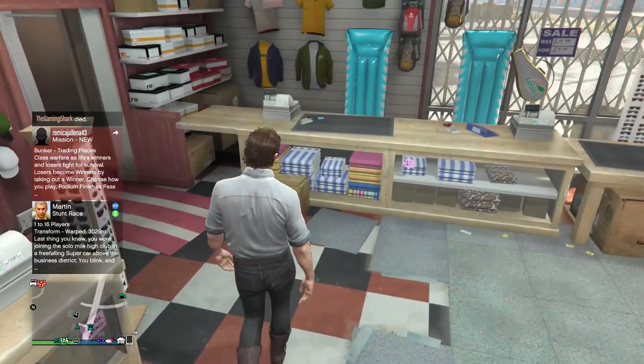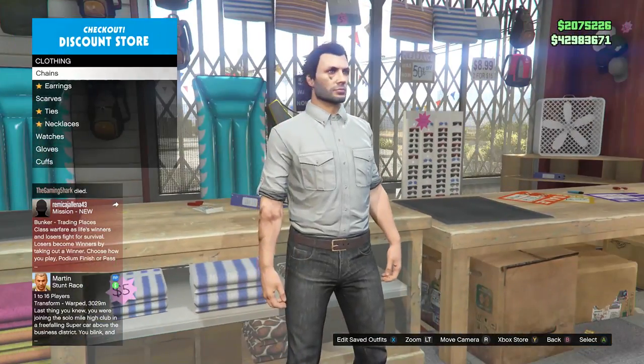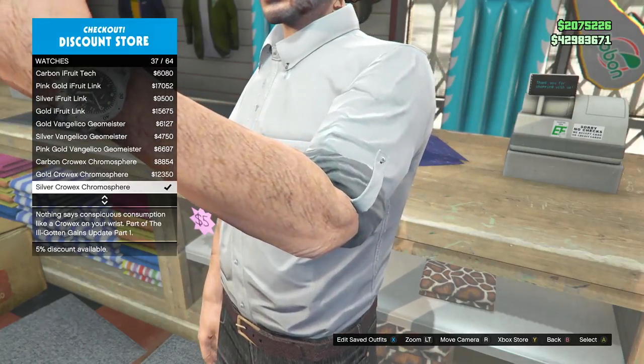Now, custom outfits are all about detail, and Rick always wears a silver watch on his wrist, so at the accessories table, pick up a silver Croix Chromosphere watch.